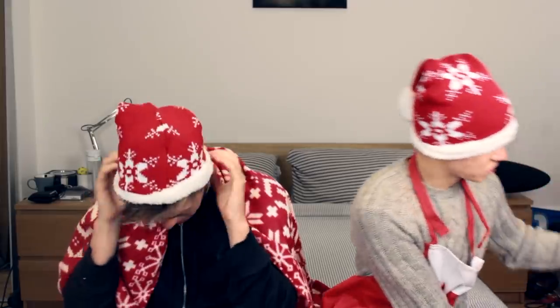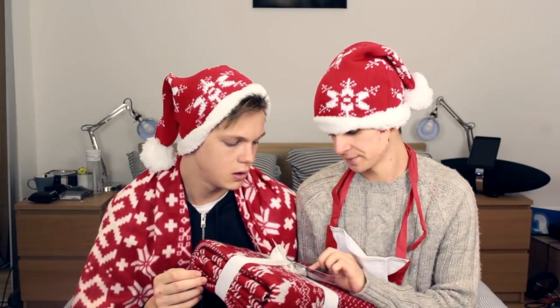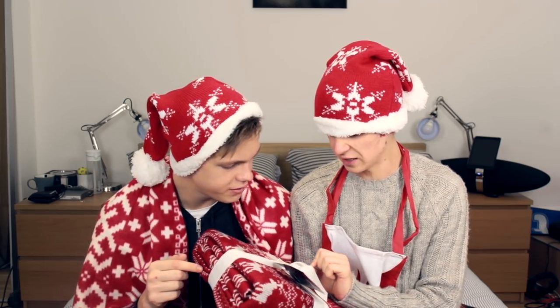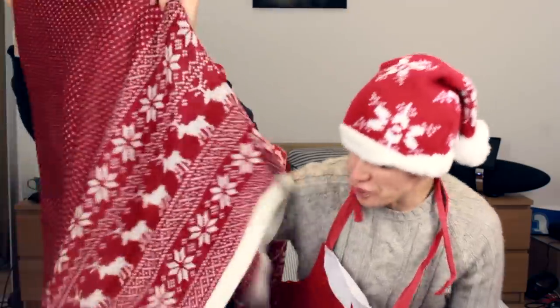Next up, we got this. Is that a present? It comes with a bow. That's how exciting it is. Do you know what it is, Casper? It's a large throw. But we're not putting it on the bed. This was expensive. What the f***? It comes with free cardboard! Yes! I love free cardboard.